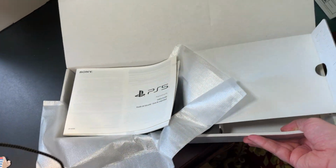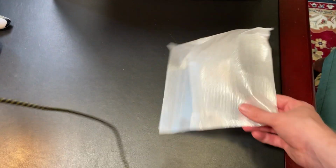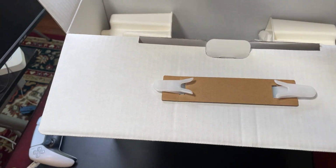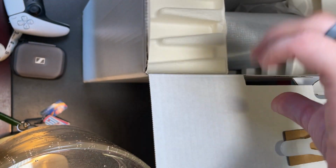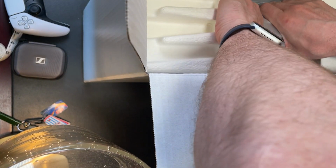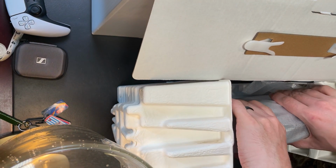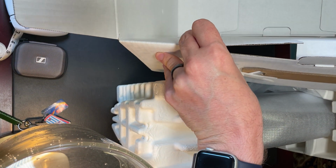Another reason why I like to film unboxing is so that if I have to pack it up again, I know how to go in reverse and make everything fit the way it did fit. Alright, here's the big moment. Let me put my phone in safety. So, thank you very much for your patience. Is there anything else in the box? No, it is empty inside.